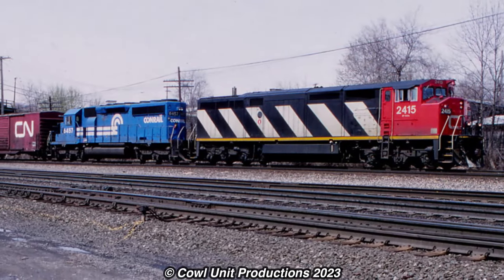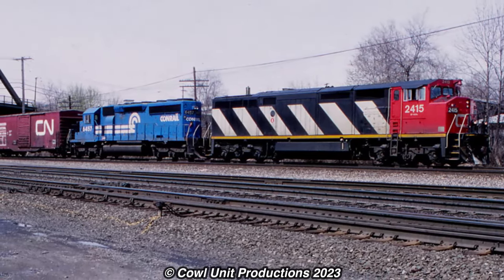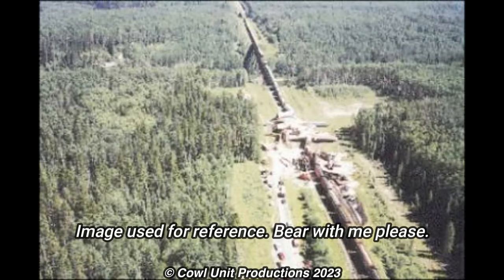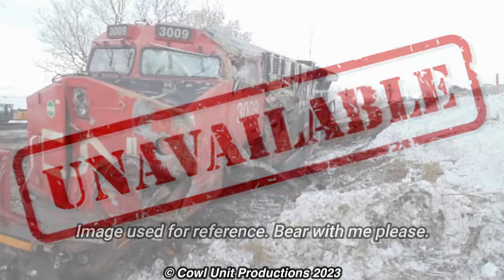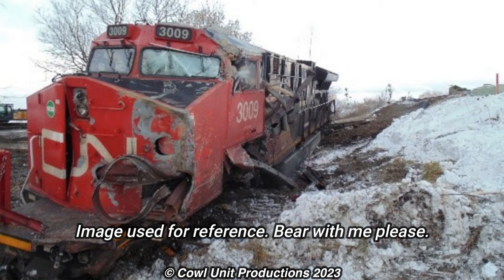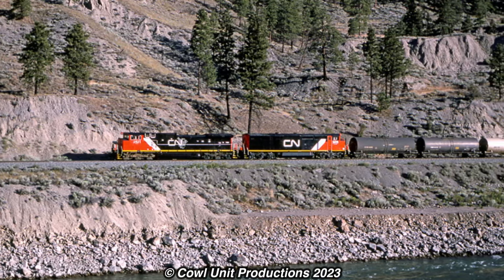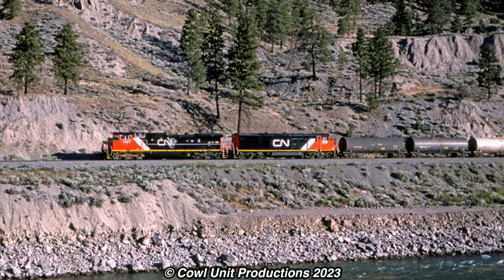2415 would have a regular working life for many years, handling freight trains nationwide across the CN network. That was until November 1996, when the locomotive would be involved in a wreck and received an unknown amount of damage. I couldn't find any information on said wreck, nor even a photo to show the extent of the damage, but the wreck must have been bad enough for a full-on repair. The locomotive would return to service in 1998 with a repaired cab and a new coat of paint, and everything seemed to go back to normal.